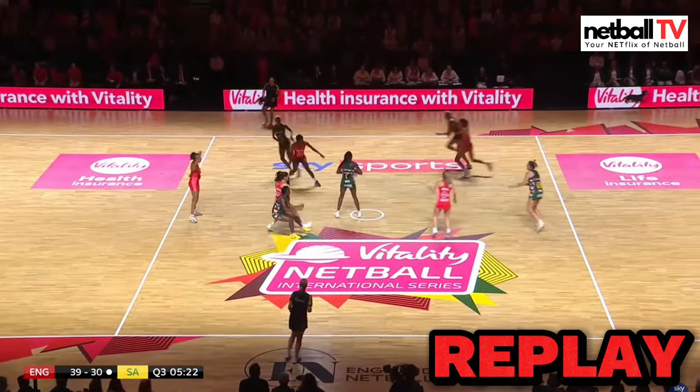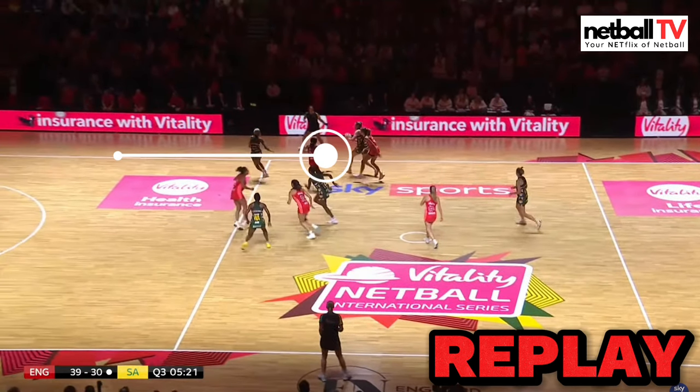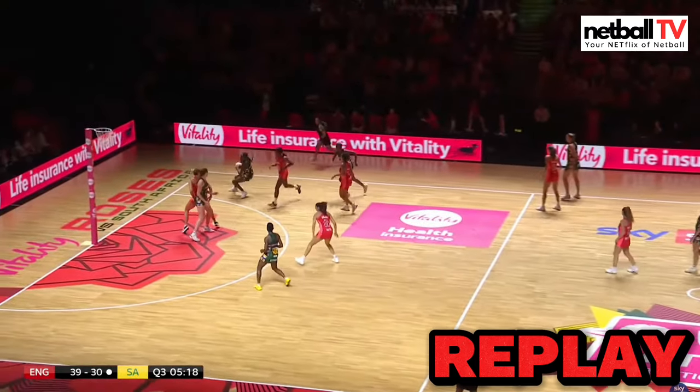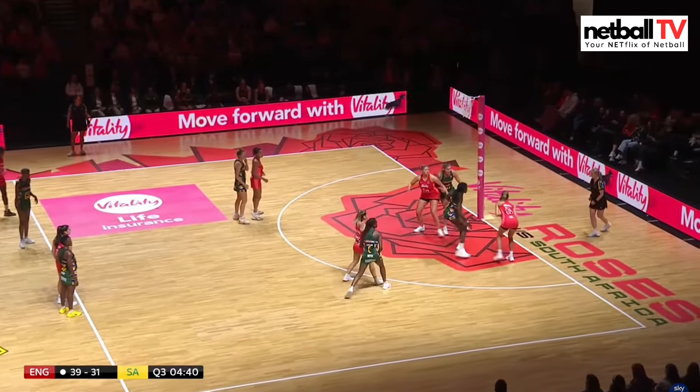Let's watch their center pass again. So it goes out wide. And then look at this drive, deep, deep from Maseko. And it's followed by Nketsu, also going deep, right to the circle edge. And that was great play by South Africa.